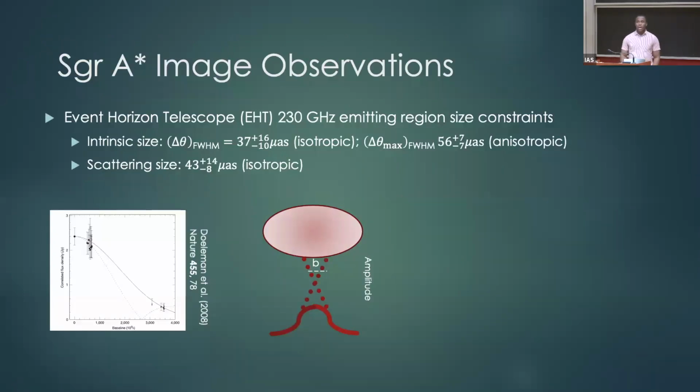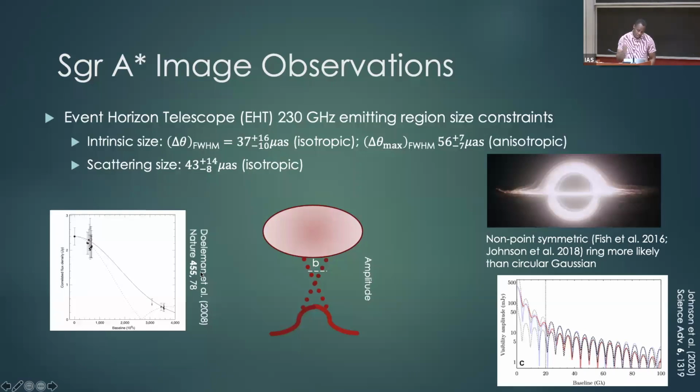And the observations that we have are emitting region size constraints that were given by the Event Horizon Telescope by measuring the flux density versus baseline length. So that can start if we have a model, let's say a really simple model of a spherical Gaussian distribution of intensity, that would correspond to visibility versus baseline going like this. But in reality, it's more complicated. It's actually a ring, or it's more likely a ring. It's more likely to have some non-point symmetric type of emission profile with way more complicated visibility amplitude per baseline.